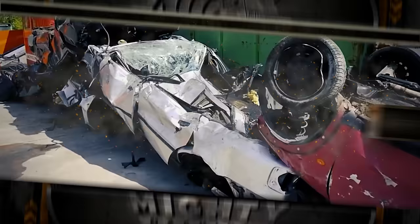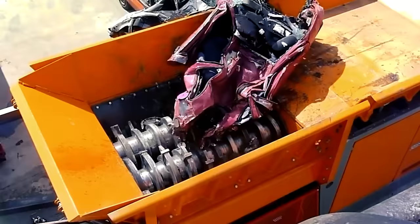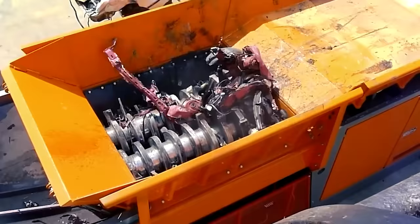The first clip comes from ARJES Recycling, showing an absolutely massive and mobile shredder. They use this shredder to dispose of old and worn out or otherwise wrecked vehicles that are no longer usable. The shredder, of course, disintegrates whatever is put inside, then outputs a pile of debris ready to be recycled. It can be incredibly satisfying to watch the shredder take in the chunks of metal and plastic and turn them into tiny pieces.